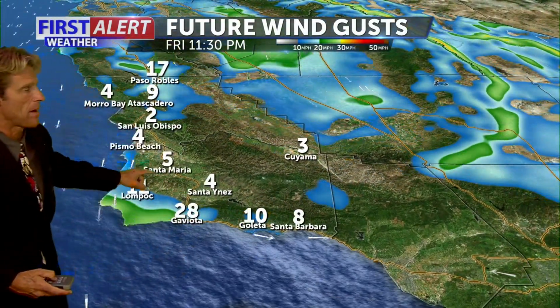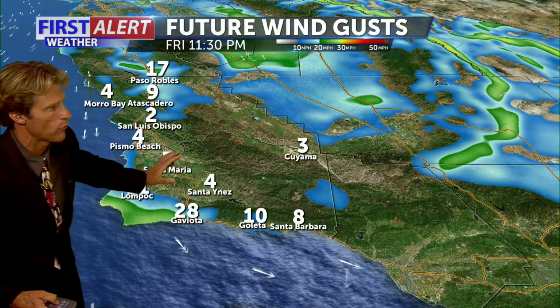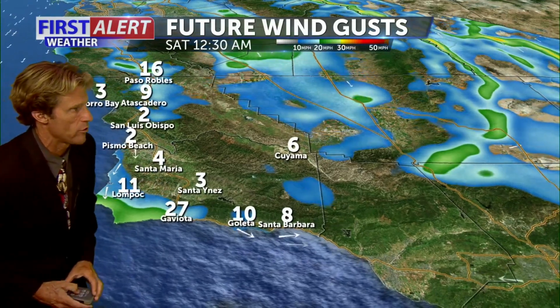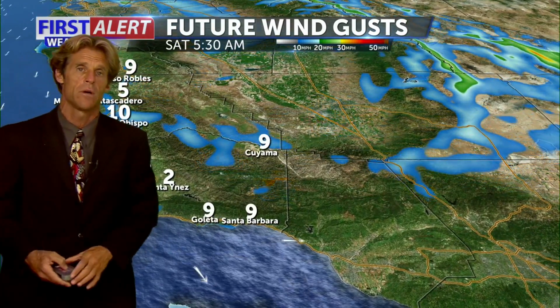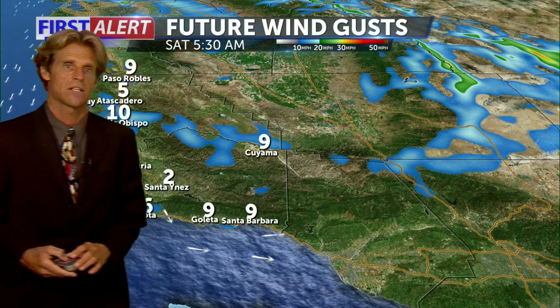One thing that we do have to keep an eye on, though, in addition, is the wind along the Gaviota coast. As the winds turn more northwest, that's typically the onshore flow, but for the Gaviota coast, it can turn more north, and you start to get compressional heating and drying out, so it will likely be a little warmer there and also fog-free for at least the next couple of days.